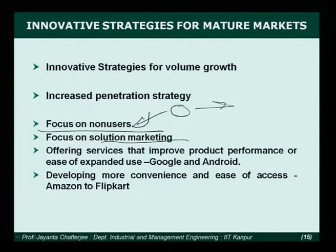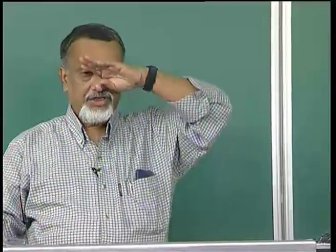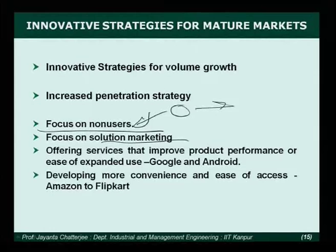Also focus on solution marketing, that means you sell conditioner to the shampoo customer. In a way, you solve the problem that you might have created, and that solution approach gives additional opportunity in a mature market. Or as we have seen, Google offering Android and all the other things that you can see on the Google site, continuous addition of newer and newer services can actually keep you a leader even if there are many contenders for that search market.